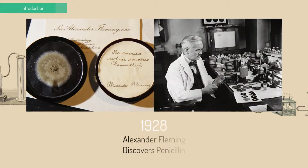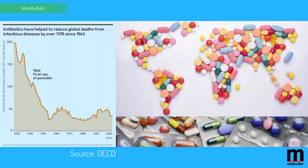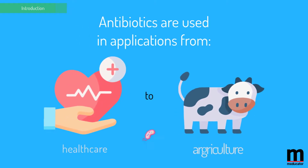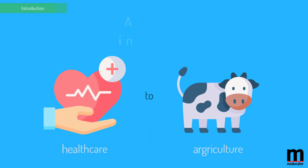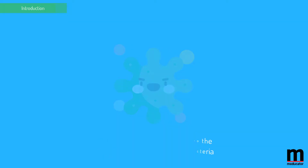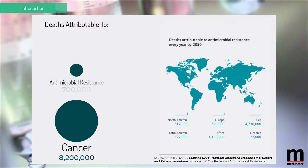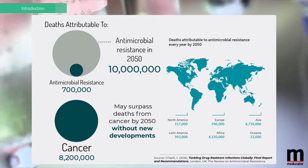Since the discovery of antibiotics in 1928, they have become an essential medicine that has extended life expectancy worldwide. Presently, a wide array of antibiotics are used in countless applications from healthcare to agriculture to treat and prevent bacterial infections. However, this dependence on antibiotics in our world today has resulted in overuse that has created an antibiotic resistance crisis. Antibiotic resistance is among the principal public health issues, given our reliance on effective antibiotics to manage pathogenic bacteria.